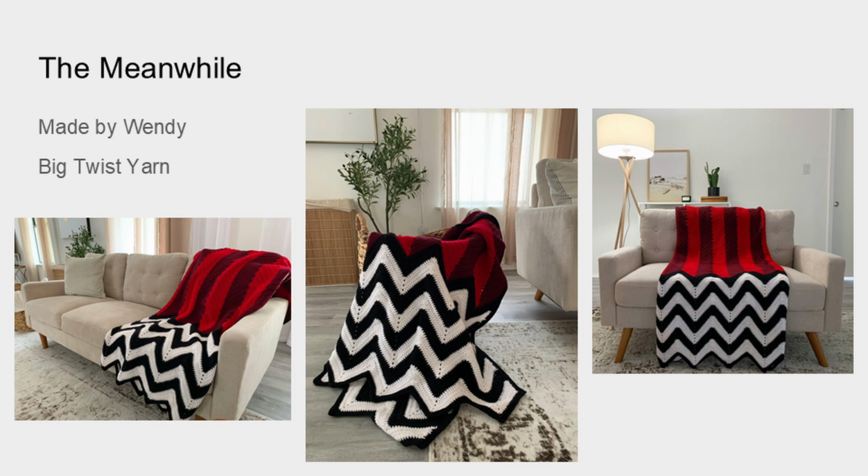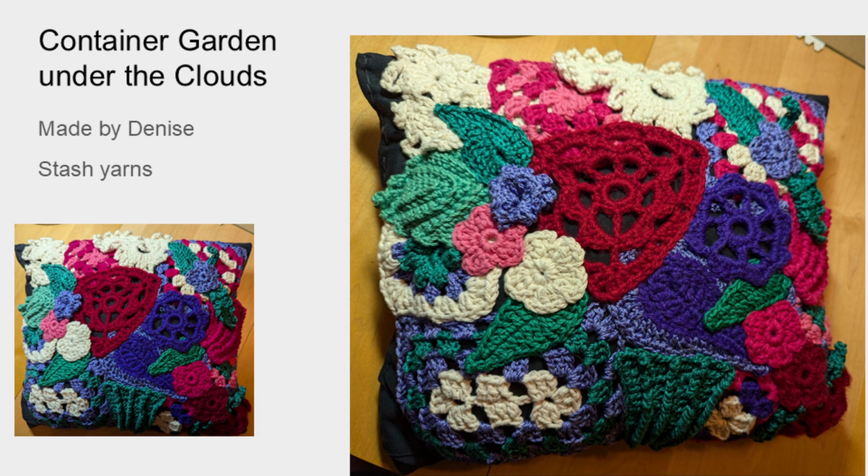To break up the blankets, Denise made this pillow. It's a container garden under the clouds. She took Margaret Hubert's Freeform and Granny Square CGOA class and learned a lot. She got this pillow out of it.